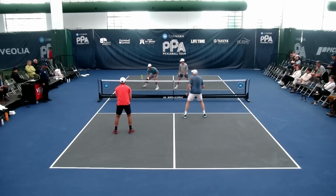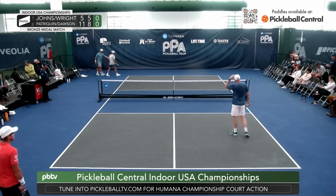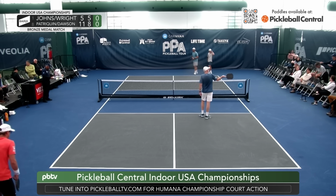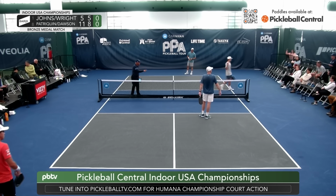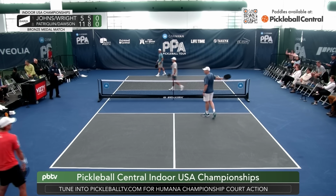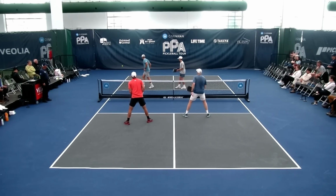Another well-executed lob from Callan Dawson. Colin Johns coming in with the resets. Until finally pushing that counter a bit wide. Somehow or another, the referees are going to be calling this ball in. And you can see it here, ball clearly out.